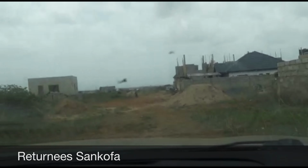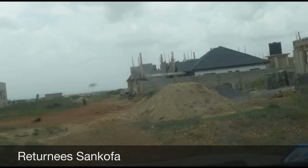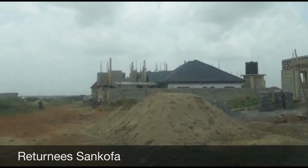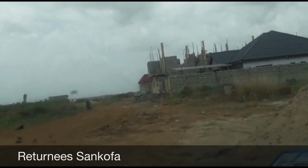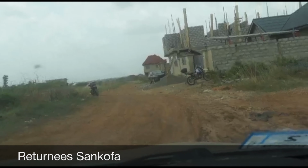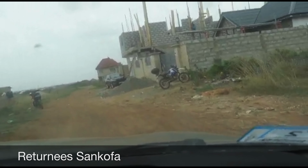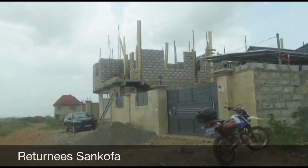We are still within Appolonia. As you can see, development is going on. People are putting up their buildings. Construction is going on everywhere. So there's a plot of land here that we want to show to the retainees. And you can see people are busy developing their houses.